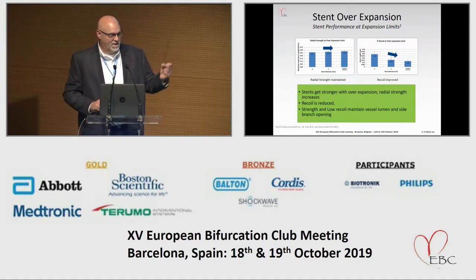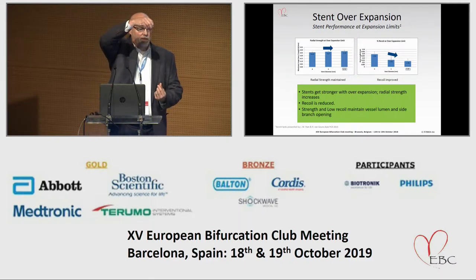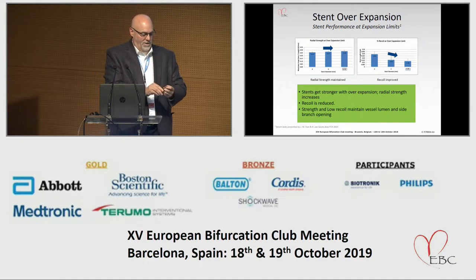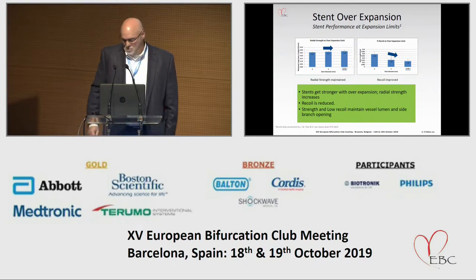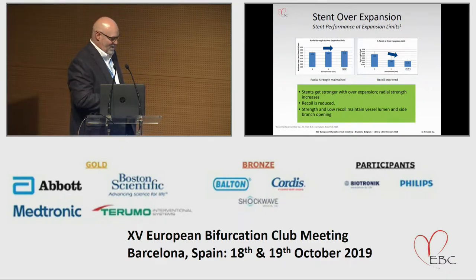The reason for this is, again, if we look at this simple piece of wire, a straight column is much stronger than one with a bend in it. So if you think of a very simple stent design, here it is at nominal. Here it is at 4 millimeters. Here it is at 4.5. Here it is at 5 millimeters, right? The more you expand this, the closer you get to that true column. So do not hesitate to post-dilate stents. Stay within manufacturer's labeled limits, but post-dilate, you do gain radial strength, and also as an additional benefit, you actually have a reduction in recoil as well.